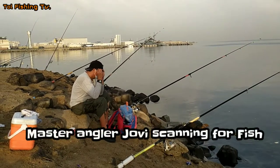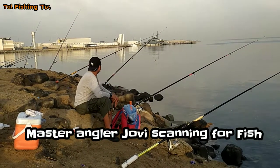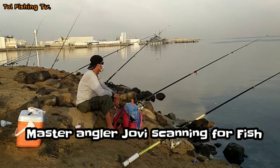Here we can see Master Angler Jovi from Pililia Rizal scanning the flats for the elusive bonefish.